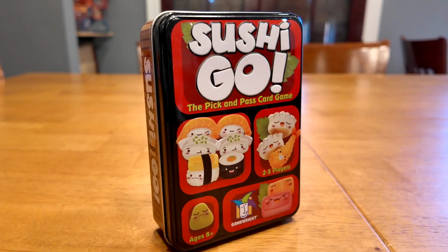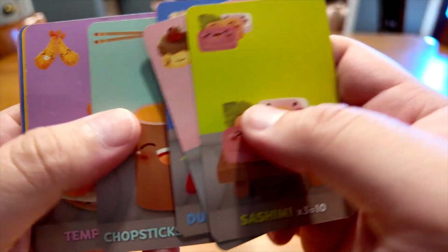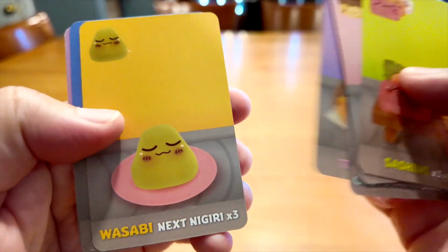All right, we're here. It's a $3.99 game. It plays 2 to 5 players. It's a drafting game. It plays in about 15 minutes. Happen to know what it is? It's Sushi Go. And this is the original tin that I have. I'm sure it's in paper now since it only costs $3.99. But this is a game that you can take anywhere with you, at least a small version.